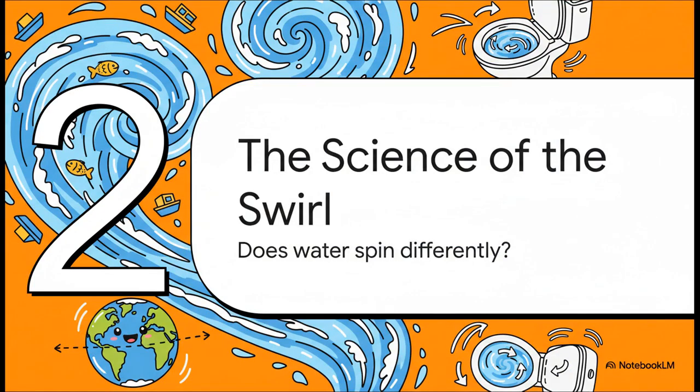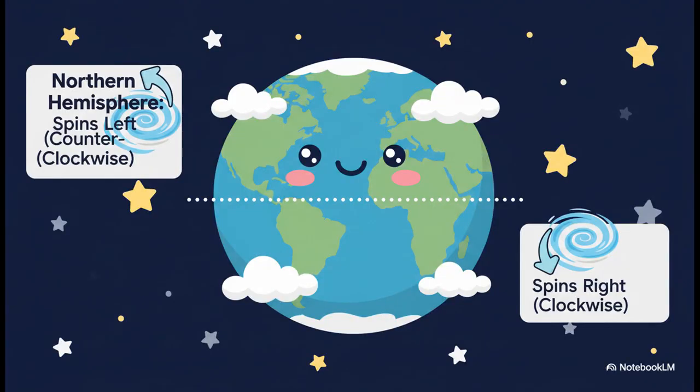Okay, so we know what makes them spin, but which way do they spin? You've probably heard that old story, right? That whirlpools and maybe even your toilet spin in different directions depending on what hemisphere you're in. So let's dig into the real science behind that. This is all thanks to something called the Coriolis effect. See, as our planet rotates on its axis, it actually deflects moving objects, and that includes huge bodies of water and air. On a massive scale, we're talking hurricanes or giant whirlpools.